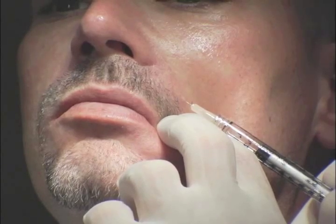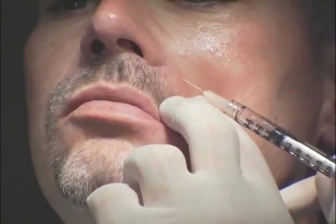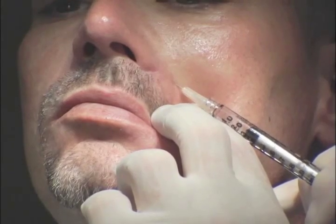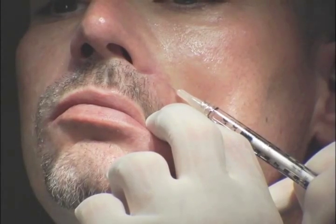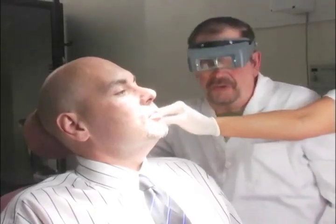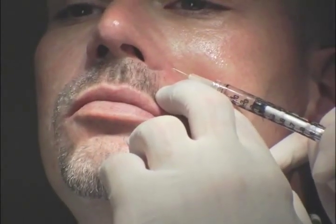We do very, very slow injections, and using firm pressure to inject against. Hold on one second. And here we do. We see the material flowing under the skin and stretching the skin firmly. Hold on. And what we're going to do is go a little bit up by his nose. So we go a little bit more there. So we're going to go up here.